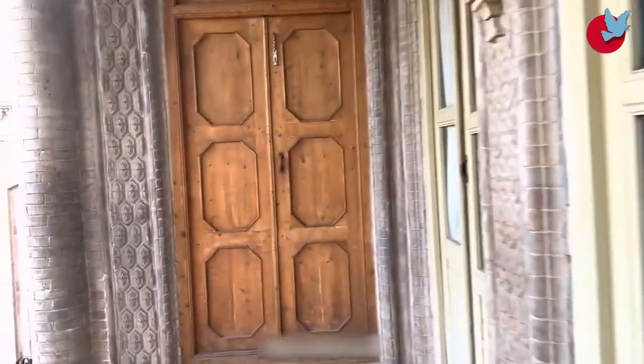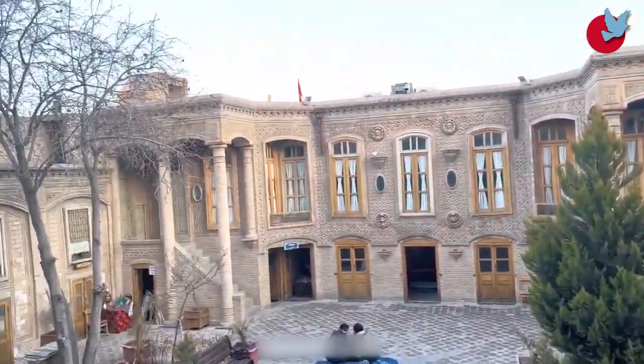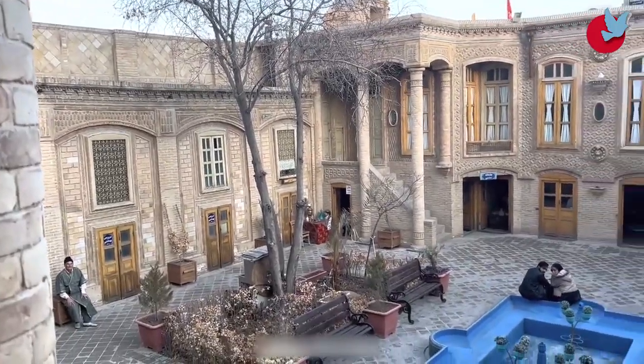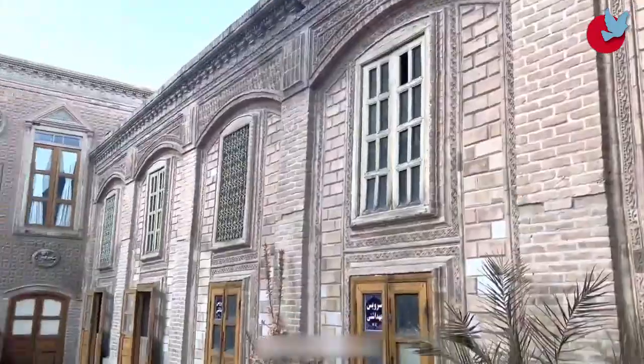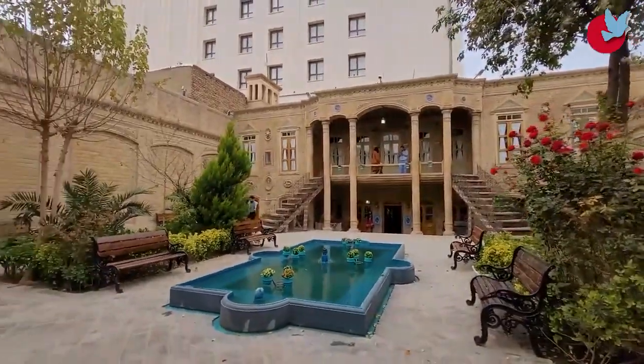One of the architectural attractions of Dargah House in Mashhad is its 3-sided structure. Upon entering this historic site, you will notice that the 2-story building is constructed around a courtyard with 3 sections: the main entrance hall, the winter residence, and the summer residence.